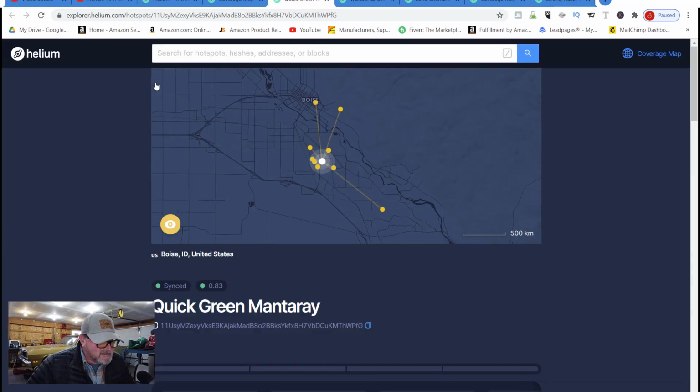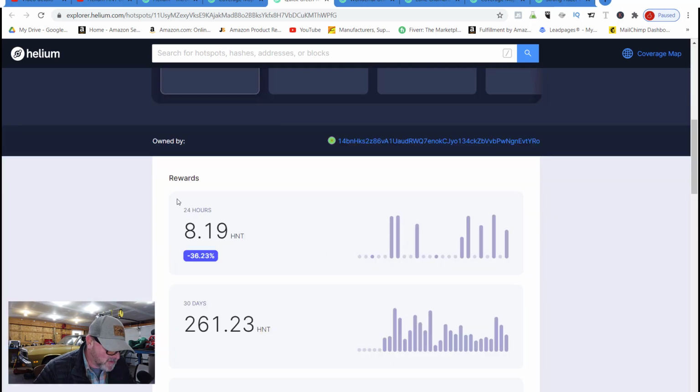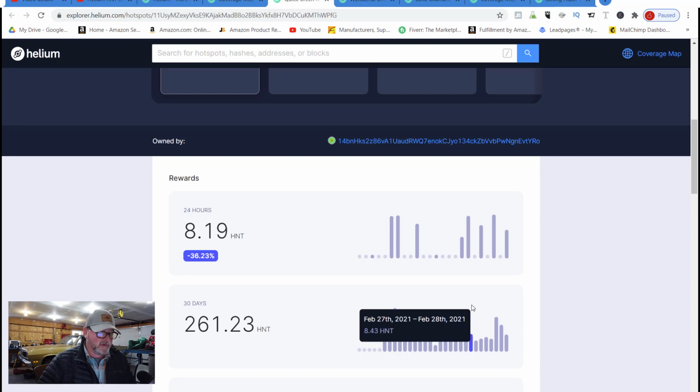All right, so basically this is a hotspot in basically the same area as the previous one, and it is performing much better. I would say that this is a great example of a unit that's been optimized. You can see that it's communicating to units all in 360 degrees of its center. In the last 24 hours, it's pulled in 8.19. In the last 30 days, 261, which that math adds up to me.